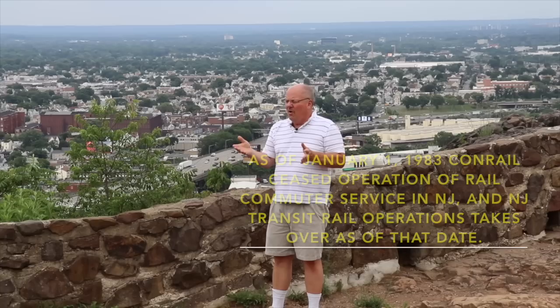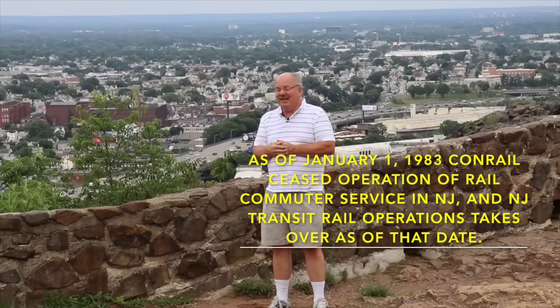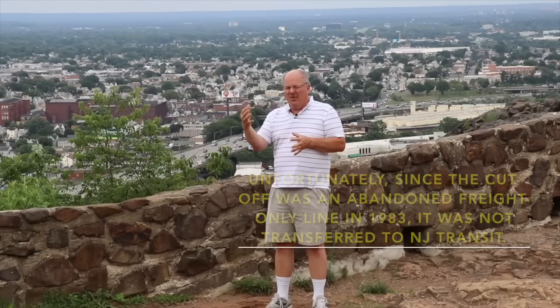And as we'll get into in subsequent segments, we'll talk about the effort to try to bring back the cutoff using passenger service, maybe talking about freight service at that time, but this long predates the current effort in the modern time, 2017. But we'll talk about all that history. There's still a lot to talk about at the cutoff that we haven't even gotten into.